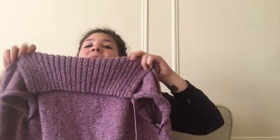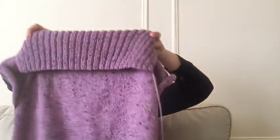So I'll show you where I am with mine. And I'll even show you right side up this week. How about that? So here's my calligraphy cardigan. This is the back and the front. And I've made a lot of progress on this.